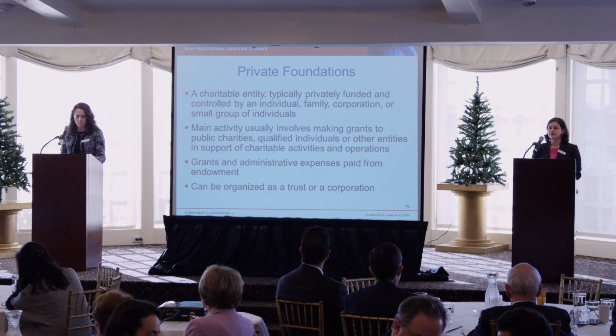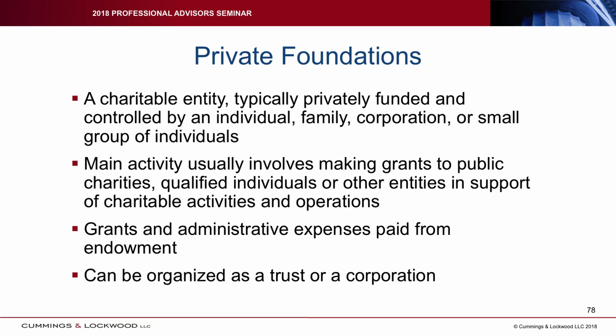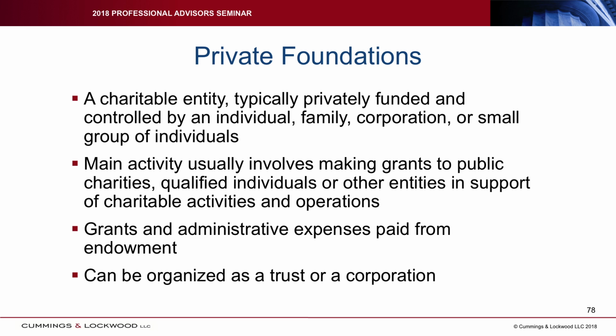Now we'll look at private foundations in more detail. So first, what is a private foundation? It's a charitable entity that's privately funded and privately controlled by an individual, a small group of individuals like a family, and sometimes by a corporation. Its primary purpose is usually to make grants to other not-for-profits, qualified individuals, and governmental entities, rather than directly running and funding its own programs. Private foundations can be structured as trusts or as corporations.